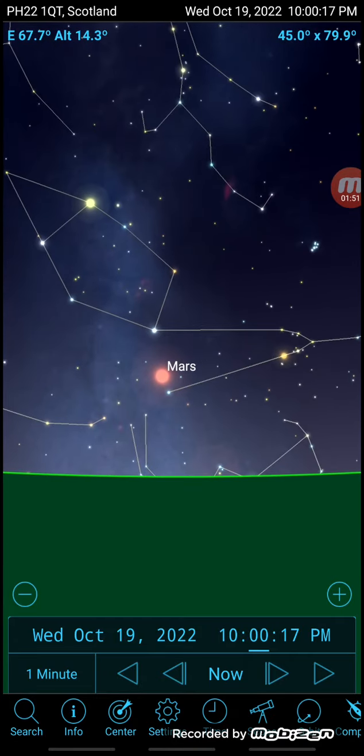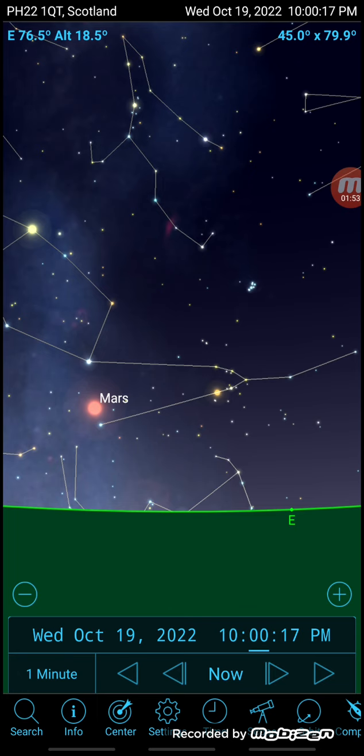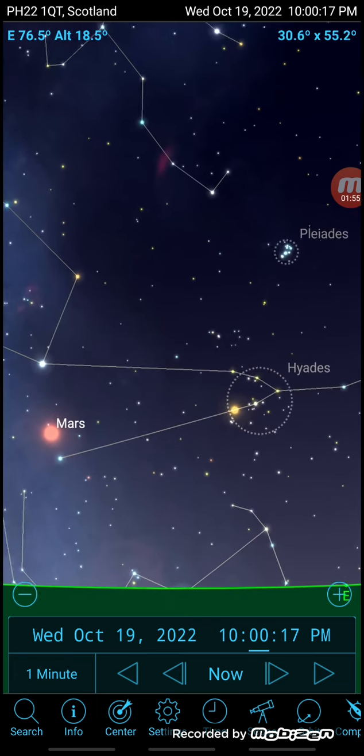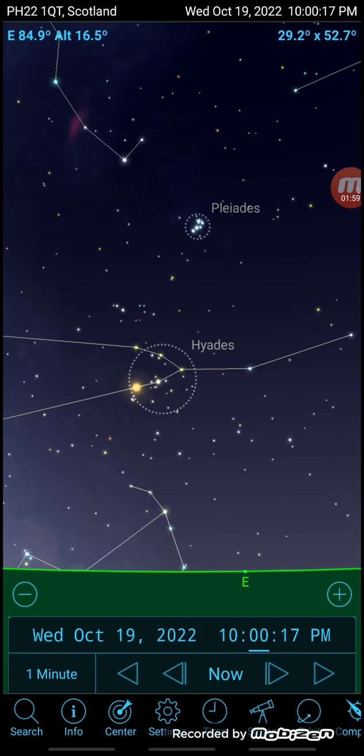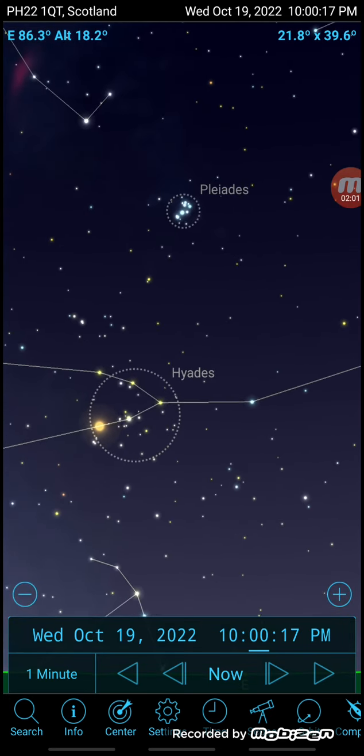So just sticking in this area of the sky, there's some interesting objects to scan with your binoculars potentially. The Hyades and the Pleiades open star clusters are two lovely binocular targets, adolescent groups of fairly young, hot stars that haven't quite spread out to join the general distribution of stars yet, but will do so over progressive millions of years into the future.